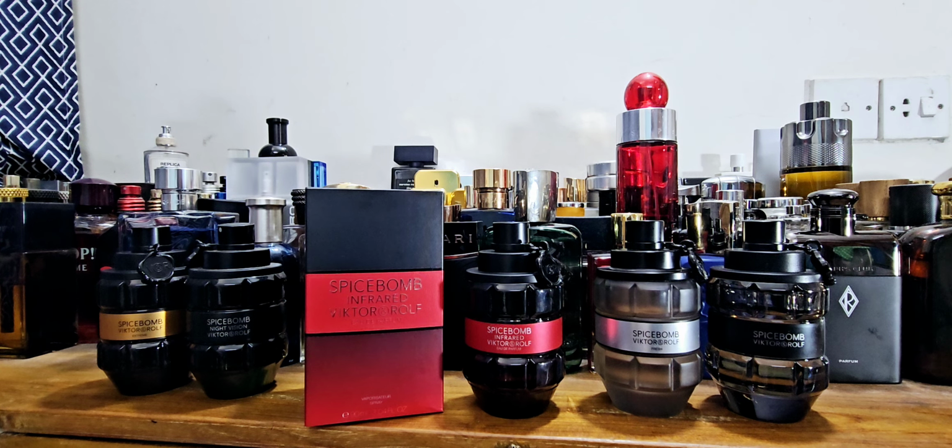So at that point, you will not enjoy the beautiful opening of cinnamon and the pepper, and then definitely the red dried fruits, which I get from it, but it's more of a dry, smoky, sort of fruitiness. So great opening. After the dry down, the peppers still continue, the spices. This is what Spicebomb is all about. If you do not like spices, do not try this line at all.